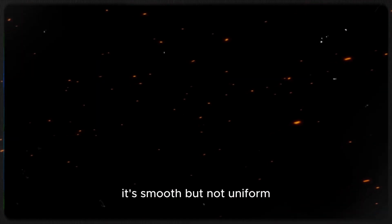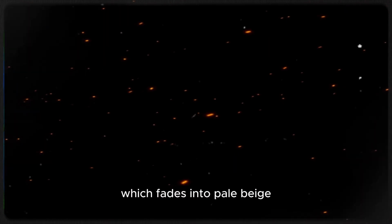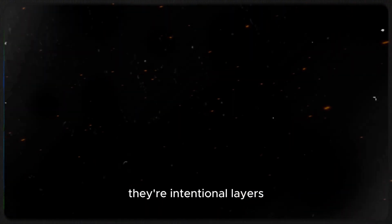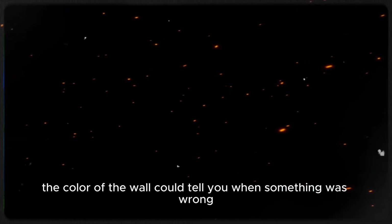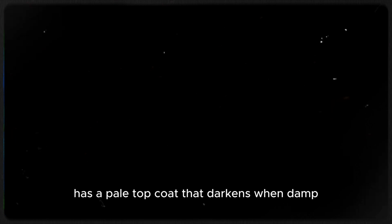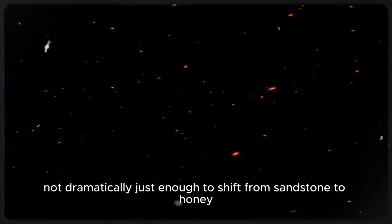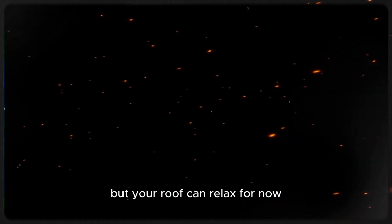You run your fingers gently across the surface. It's smooth but not uniform. A warm ochre blends into a streak of soft red, which fades into pale beige. These aren't random swatches. They're intentional layers, each one with a different reaction to moisture. In Nubian homes, the color of the wall could tell you when something was wrong. This one, for instance, has a pale top coat that darkens when damp. Not dramatically, just enough to shift from sandstone to honey. A subtle alert. The river is close, it says, but your roof can relax, for now.